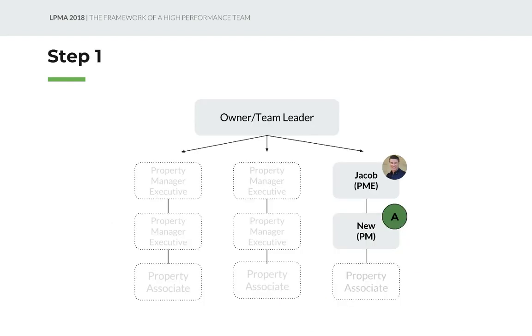The first thing that we did was we sat down and had a meeting with all the team, and we worked out what their drivers and motivators were and what they wanted to achieve. Obviously, Shelley leaving was a big asset for us because that helped us start to manipulate the structure. With that, we had an opportunity to recruit a new property manager to work under Jacob. So we'd agreed that we would promote Jacob into a PME role.